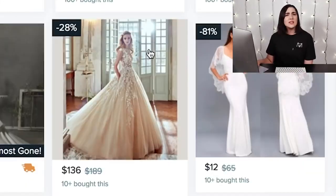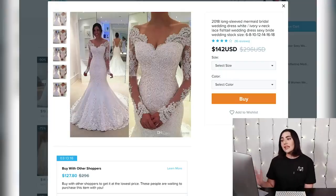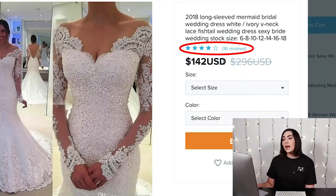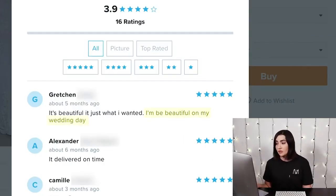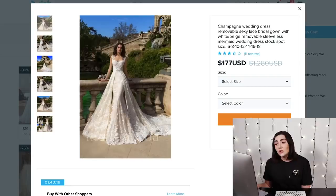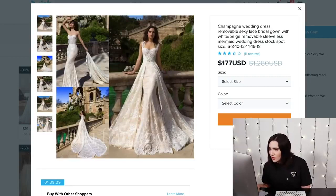It's kind of like a peachy blush color. This dress is very pretty to me, and it has 4 out of 5 stars on 16 reviews. This girl says she is gonna wear it on her wedding day, so I think that she was pleased enough with the dress that it seems like she's gonna do it. This dress is also very pretty though. I do like that she has kind of like a robe that goes over her dress.